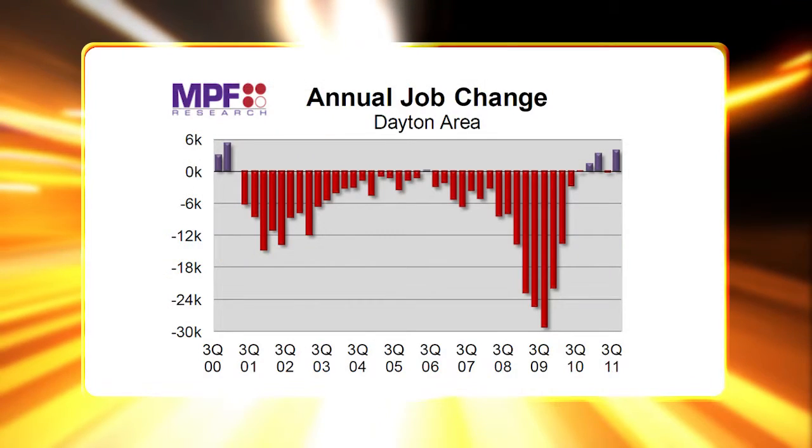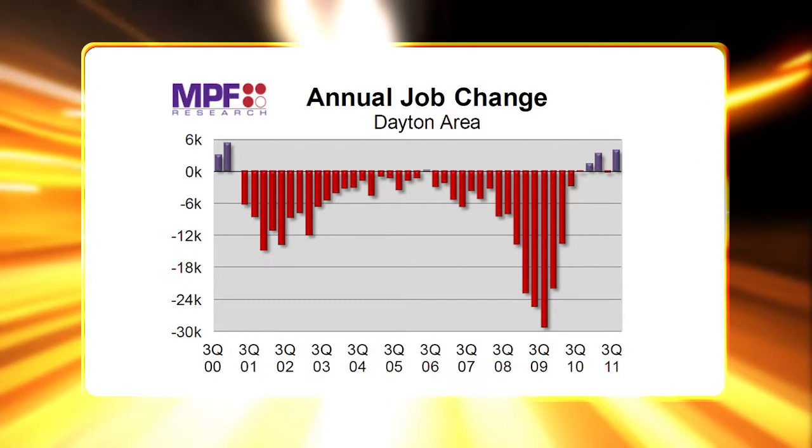Let's talk a little about the economy. Take a look at this chart showing annual employment change over the past 11 years, and you can see that since the year 2000, year-over-year job change has been negative or essentially flat in every single quarter until we got to 2011. And as of 3Q11, Dayton is up 1,400 jobs, and perhaps that's helping occupancy a good bit.